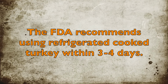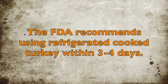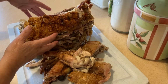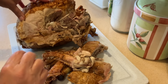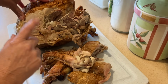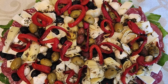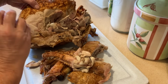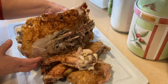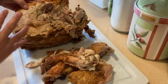The FDA recommends using refrigerated cooked turkey within 3 to 4 days. So we don't waste food, we need to get busy. In an Italian kitchen at Thanksgiving, the first thing we serve is an antipasto. Now I am going to show you a picture of what mine looked like this year. So that is the first course we share. And everybody tends to eat that with a lot of delicious Italian bread, and it's wonderful.